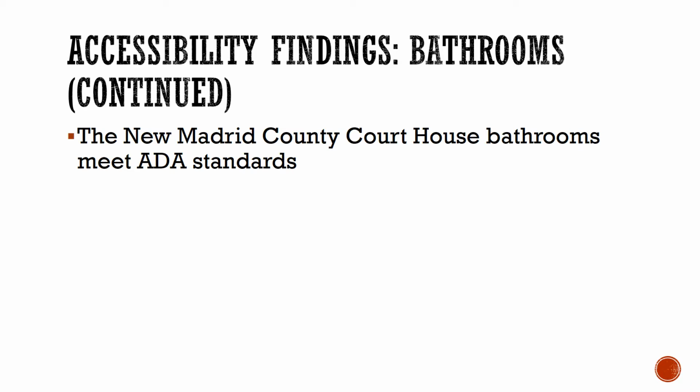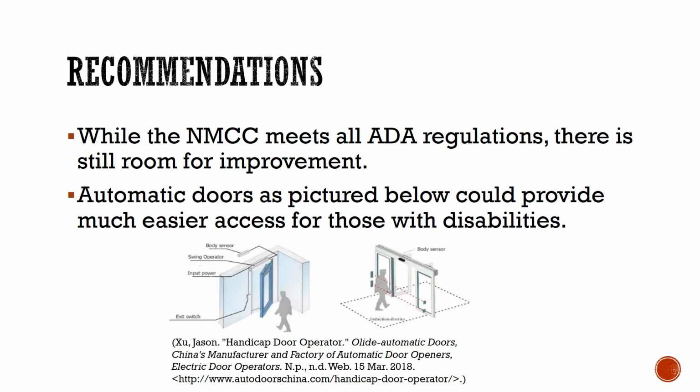with the ADA standards. Here are some recommendations I have found as to what the New Madrid County Courthouse could do better as far as handicap accessibility is concerned. I believe that possibly a motion detecting door could help for accessibility. This is not necessarily an ADA regulation, and nowhere states that there has to be an automatic door. However, I do believe that it would greatly help make the courthouse more handicap accessible. Here's a quick diagram just to give an idea of what could be implemented at the courthouse.